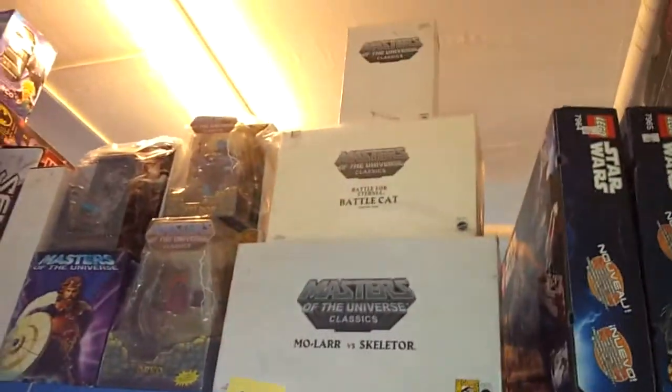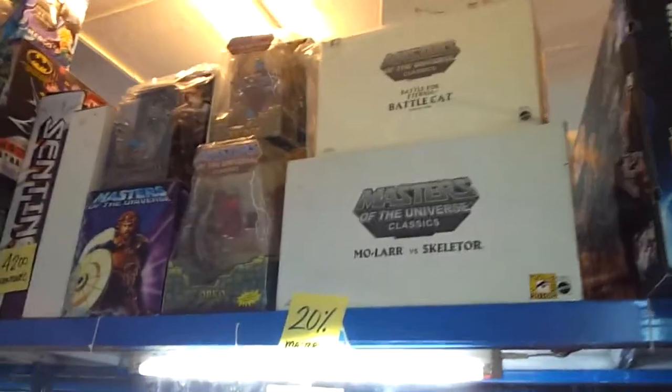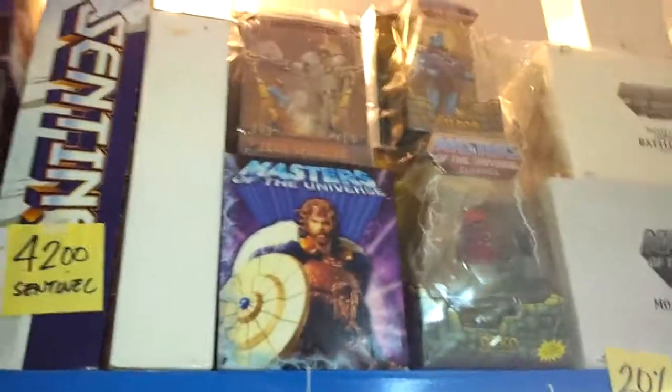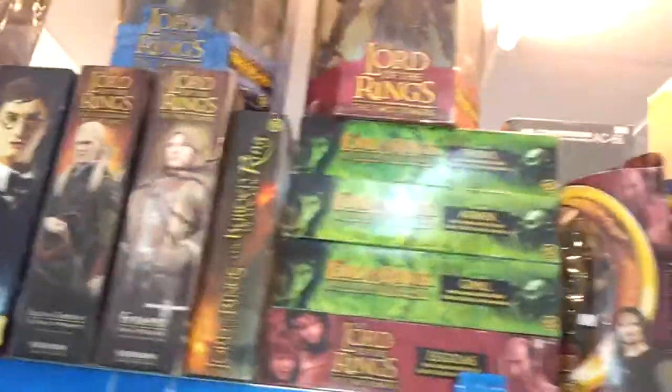We'll be bringing some of the other stuff here. All of our Masters of the Universe come from the US. You don't have to wonder where they come from. These are all from the United States, so they come with correct names and correct boxes. Then Lord of the Rings section.